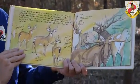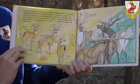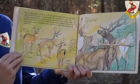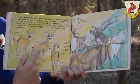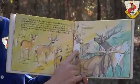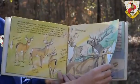Deer are the smallest members of the family known as Cervidae. There are several species of deer that live all around the world. Here in North America, we have 6 species. We have the white-tailed deer, the mule deer, the black-tailed deer, caribou, sometimes called reindeer. We have elk, and we have moose.